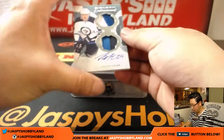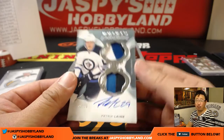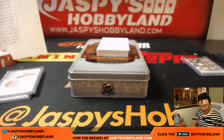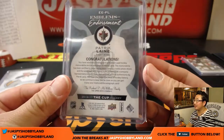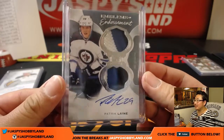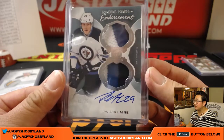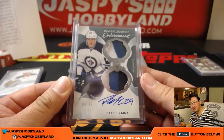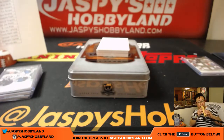Next up, we have a dual relic and autograph. I know this guy. That's Patrick Laine. 9 out of 15 for the Jets. Great patches. Nice on-card autograph. And out of 15, Cruz with the Jets. Wow. That is a strong one right there, Cruz. Out of 15 as well, Cruz. All aboard, Cruz. Man.